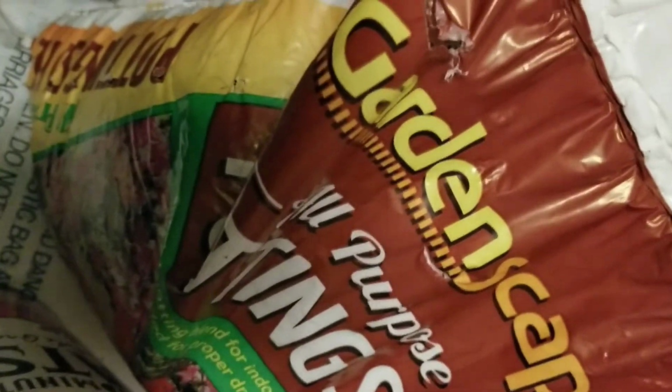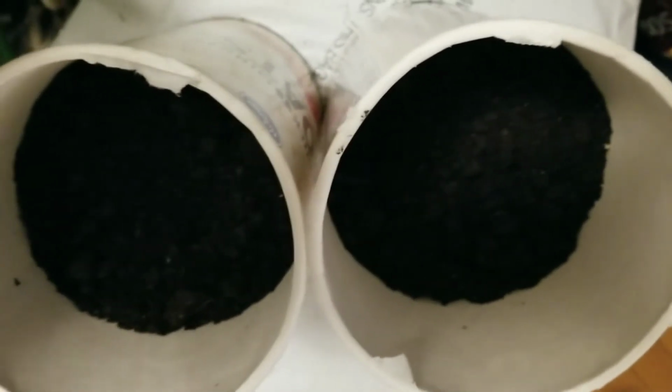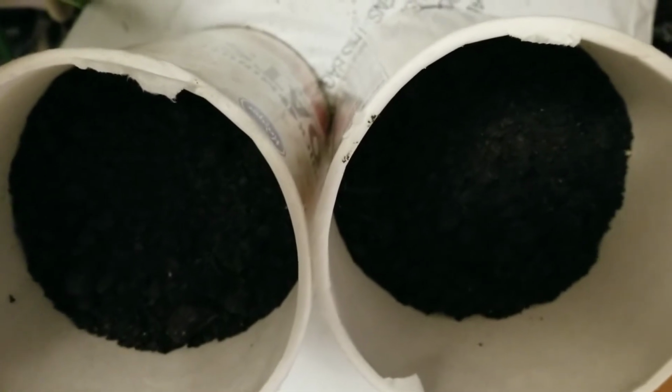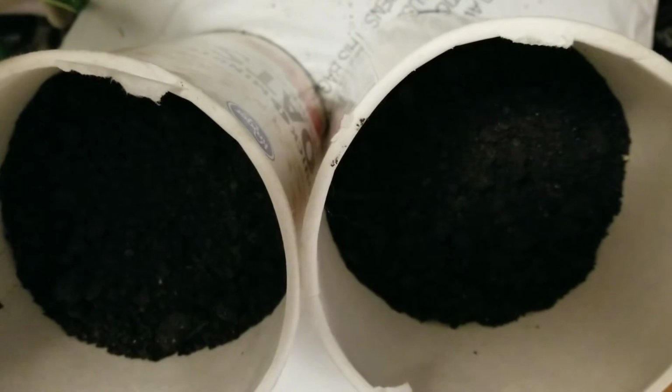And I'm using my potting soil that I got for $1 at Family Dollar last week when I was doing my couponing. So that's what I'm going to use to repot my ginger. Alright, I've filled both of my oatmeal containers about 3/4 full of soil, and I'm about to pull off the rhizomes that have the plant attached and put them in here.